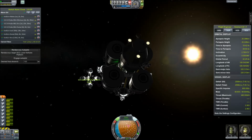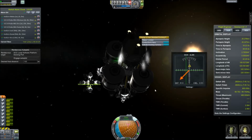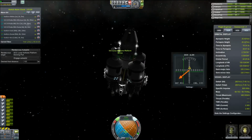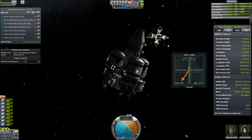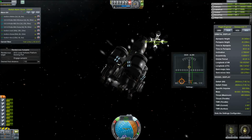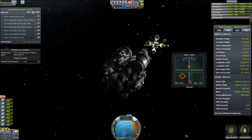It's a big thing. Now, those big tanks on the outside are empty, but they still weigh a fair bit even when dry. And I've also got to be careful with this too, because I have to leave enough fuel in my Kethane rig, the ship, to send it back down.